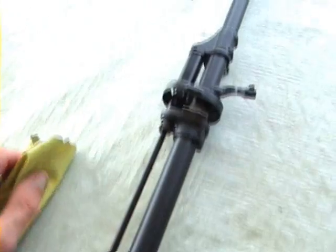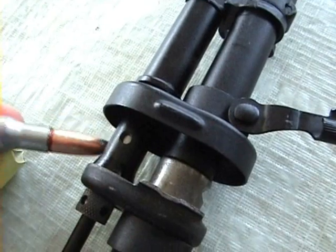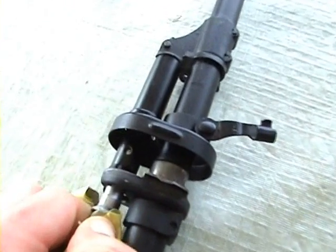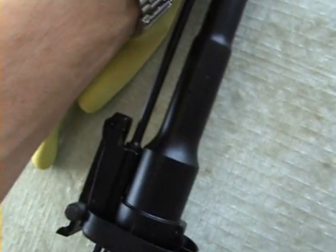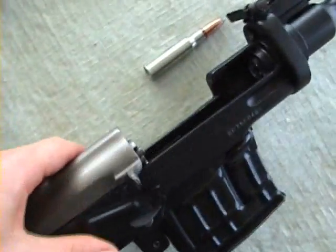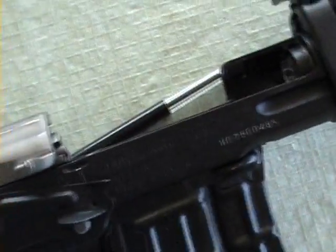You can see with the gas system there are these holes in the gas tube. What happens is once the piston moves back far enough, the excess pressure is released through those holes. Once the last bullet has cleared the magazine, it pushes up a rod and it stops the bolt from closing again, so you've shot your last round.